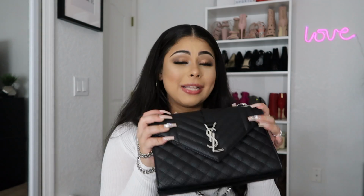My boyfriend actually got this for me this past Christmas of 2019. This is my favorite thing in the whole wide world, guys. I can't stress it enough. I have a love for silver rather than gold. I feel like it just fits me more as a person.